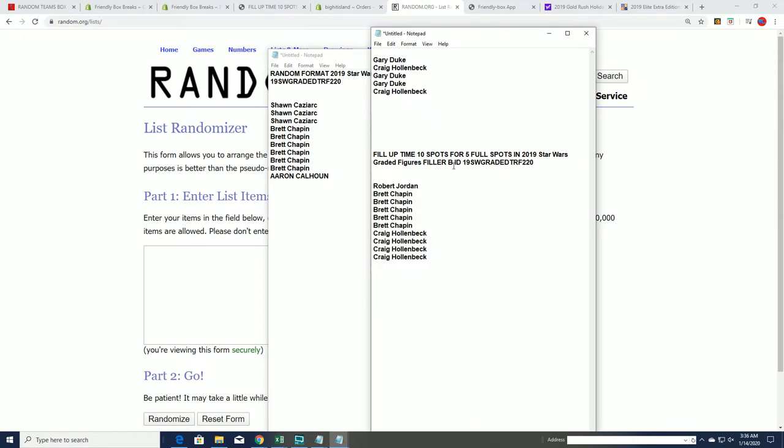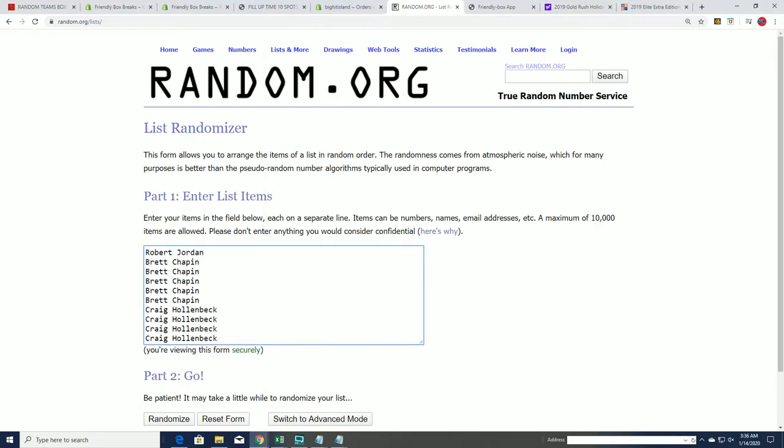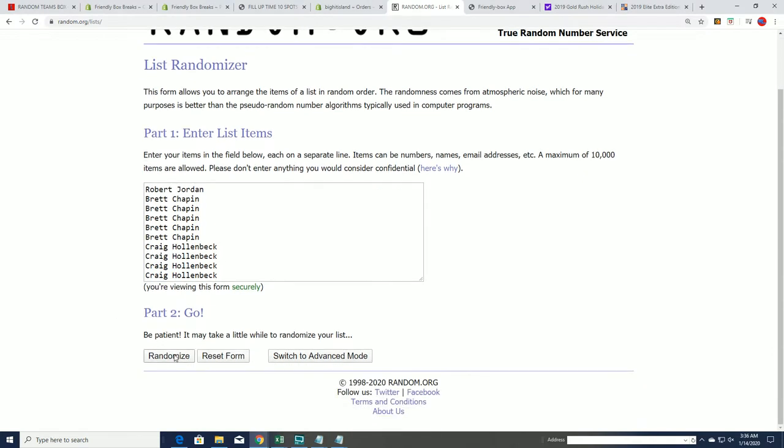Let's go ahead and run filler B, and then we'll find out who gets in the break from filler B, and we'll start up the random right now. So here we go, 7 times for filler B. And let me get a better look at this thing. It's for 5 spots. It's a 50% chance to get into the break right here. 7 times through. Good luck.